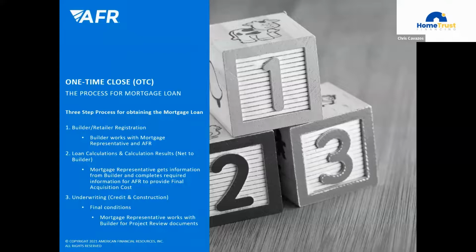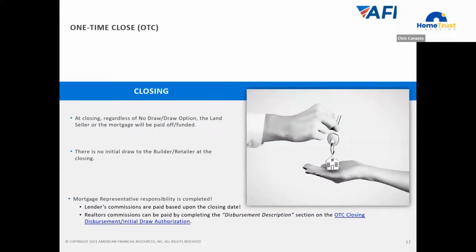You'll get the final conditions that are needed in order to close the loan, and this is all managed by the mortgage representative. And this is where a project review comes in. One of those specific documents is that cost construction breakdown sheet I was talking about earlier. We have dedicated team members that are focused just on one-time close. They work with the mortgage representative to get all of the items needed for closing. So at closing, here's what to expect.